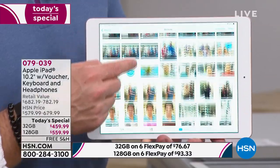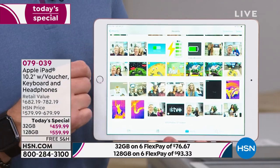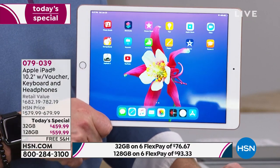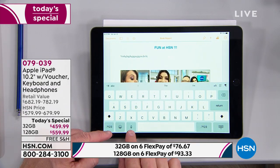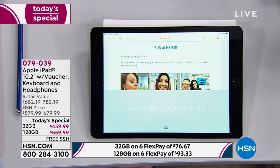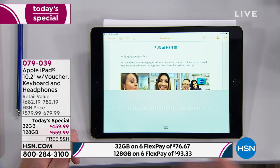And that's when you have to think about how long you may have already had your iPad, and how long you hope to have this one, because that's where we talk about longevity. And when you do think about the different ways you're gonna use it, yes, use it for fun, you can use it to type that term paper. One thing I really love, it has a microphone built in. So I don't have to do any typing, I can literally say what I want to be down on the printed page, and when I choose to use big words like Alleluia, it spells it correctly. I mean, where was this in high school, period.